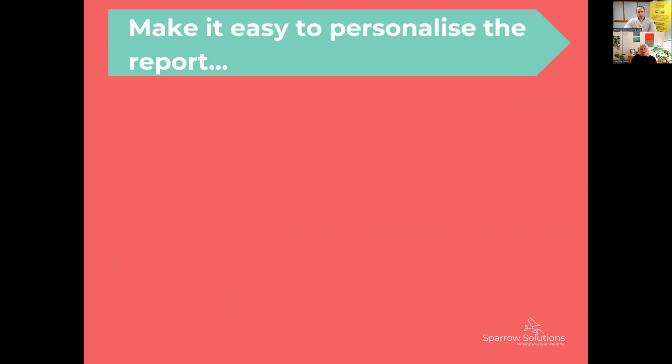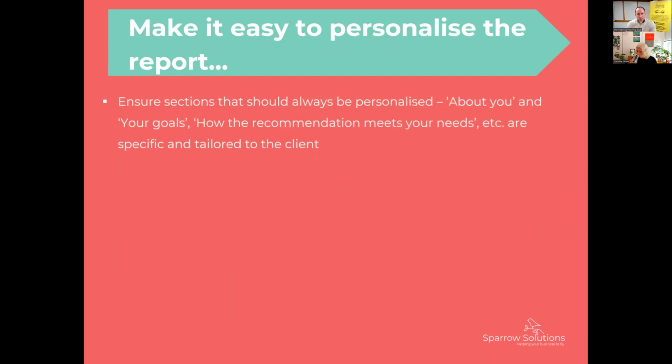So having a template that allows for lots and lots of personalisation is always going to end up with a really client-specific report. And where there's lots of really generic standard wording, there can be a tendency for the reports to almost become a bit sausage factory. But there are ways to make sure that this doesn't happen. And none of these are groundbreaking or new, but they're just really simple fixes that you can use with your report templates. And the first one is by ensuring that sections that should be personalised, so the About You section, your goals, or whatever it is that you want to call them, how the recommendation meets your needs, are really specific and tailored to that client.